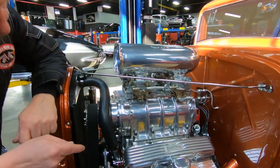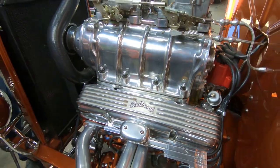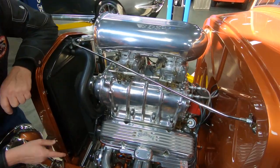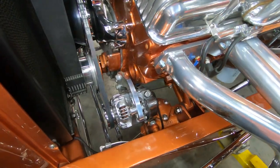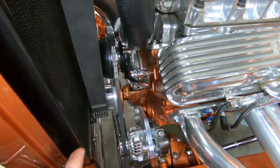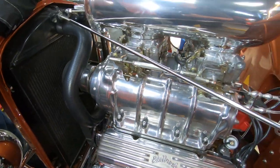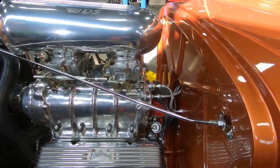671 blower, 350 Chev. Everything looking sweet here. Everything polished up. The blower's polished up. It's got Edelbrock carbs on it. We got a little tiny alternator here, just enough to keep that battery charged. All the pulleys are polished up. The water pump's polished up. The motor's painted the same color as the frame and the body. The firewall's all painted up, looking beautiful.